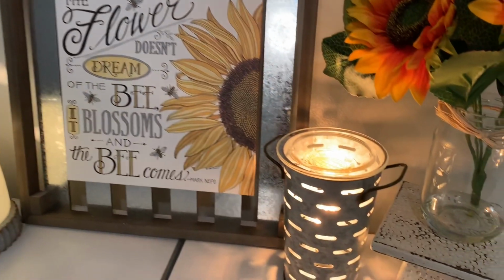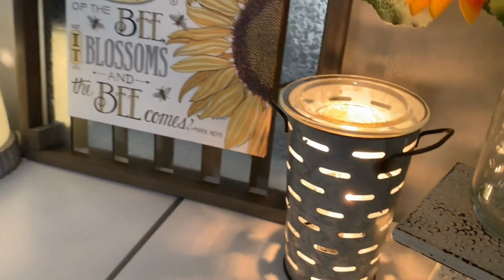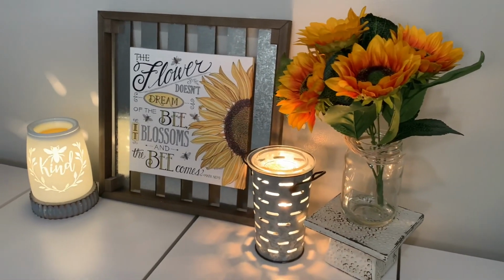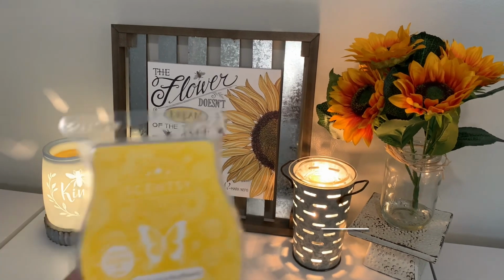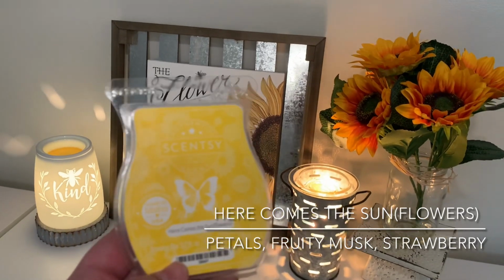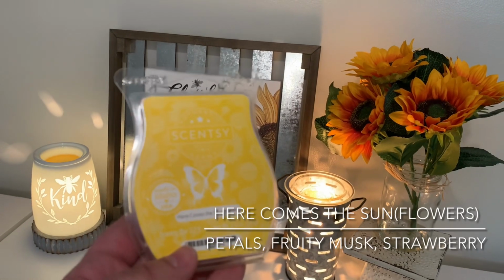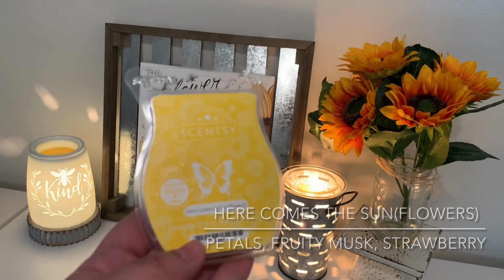And then I have my olive bucket warmer. Again, I love that rustic metal look for the summer. I just have a bunch of sunflowers here. And then I had to mention my favorite summer floral, which is Here Comes the Sunflowers. It's what I'm warming in this room right now. This is a perfect floral for summer. It's not too powdery or heady, but it is very sweet and bright and warm. So I definitely love this one during the summer.